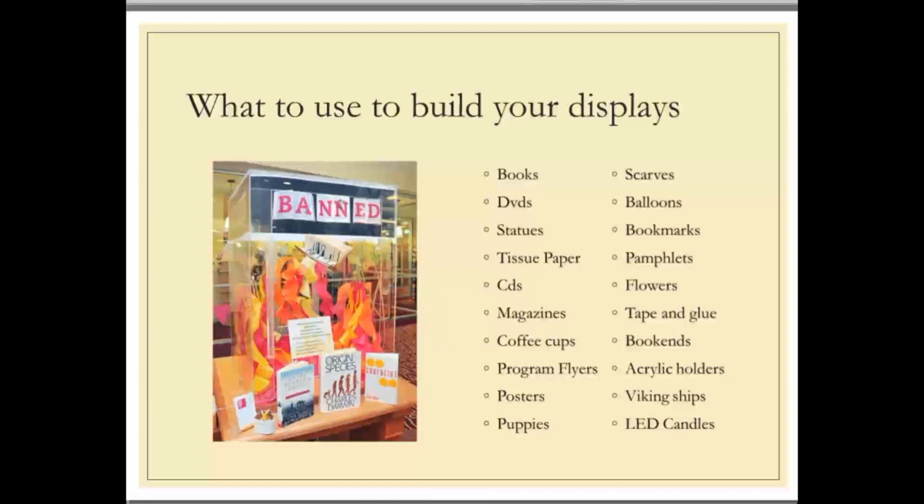When you're building your book displays, don't be afraid to add things that are not books. Add your DVDs that are related to that topic. Add statues, pamphlets, coffee cups, Viking ships. Yes, Viking ships. We were using a book display to promote a program about the real Vikings. It was about a week before the second season of the History Channel's Viking program came on, and so we did a book display about Vikings, and I made a paper mache Viking ship and added it to the display, and that was pretty fun.